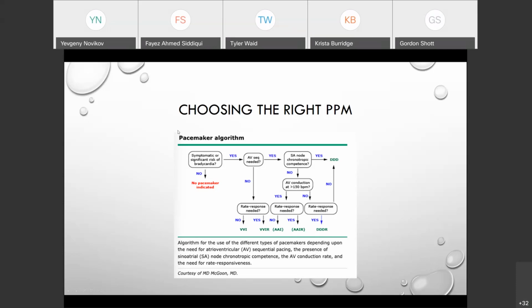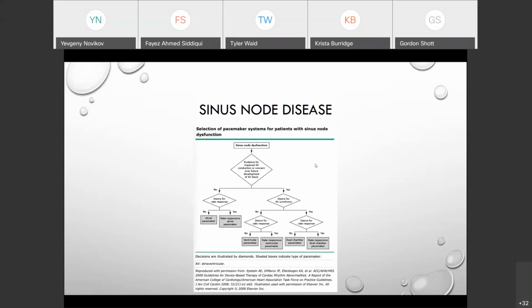If you're on consults with us, we'll talk about which form of pacemaker you might need. As internal medicine residents, you won't necessarily need to do this, but those of you going into cardiology will be talking more and more about what kind of pacemaker is necessary. Again, where is the disease, sinus node or AV node, and that should match the type of pacing system that you put in. All right, if your sinus node is diseased, this is kind of what we do here.